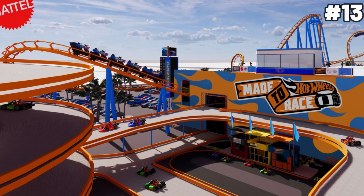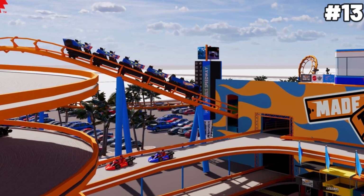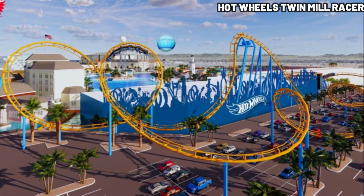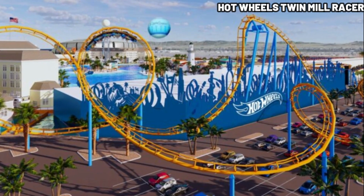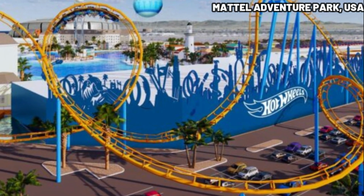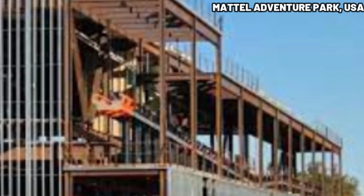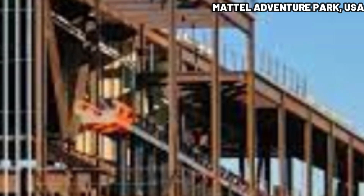At the number 13 spot is the first US coaster on this list, Hot Wheels Twin Mill Racers at Mattel Adventure Park in Arizona. This is a Chance Hyper GTX coaster, but it's not really similar to Lightning Run at Kentucky Kingdom, which is currently the only one in existence. Instead of an airtime focused layout, the coaster focuses on inversions with a total of 3, with 2 vertical loops and a corkscrew. It is also projected to have a launch unlike Lightning Run, which is a coaster with a lift hill. I'm overall excited to see what this ride brings to the table, and it will definitely be Arizona's best coaster when it opens.